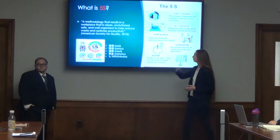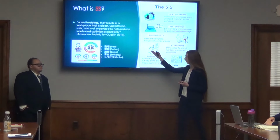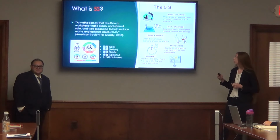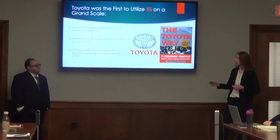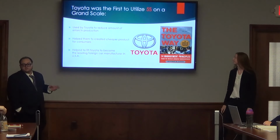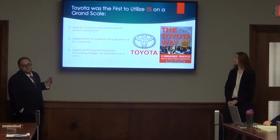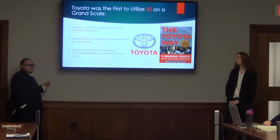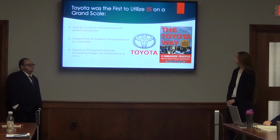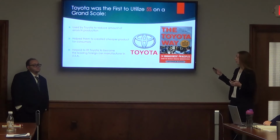And as you said, 5S, here are the 5 steps to 5S. They're in Japanese, they're founded by the Japanese, so as you can see, I'm not going to be saying the last one, but here are the 5 steps. Okay, as Mariah said at the beginning, let's talk about history. Toyota is one of the first companies to use 5S on a grand scale. They use this so well that they began to make their cars very cost effective. By 1970, they were the leading foreign car sales in the United States. And as you can see over here is a book that they actually made for 5S, the Toyota Way.